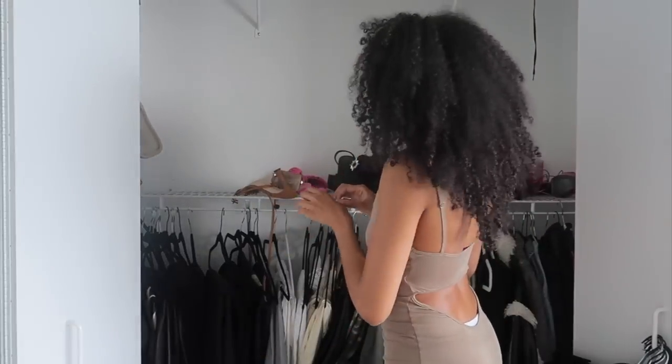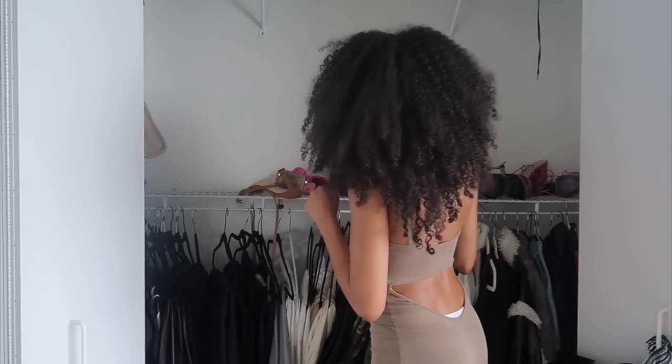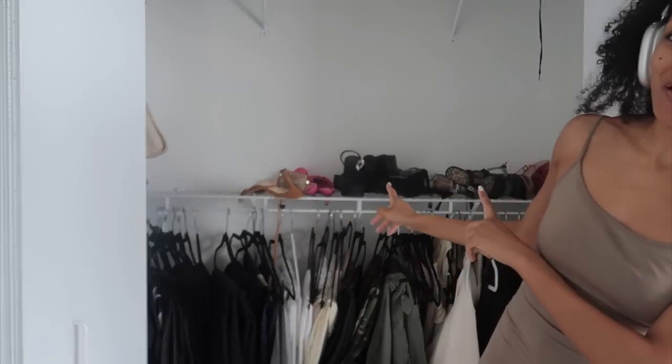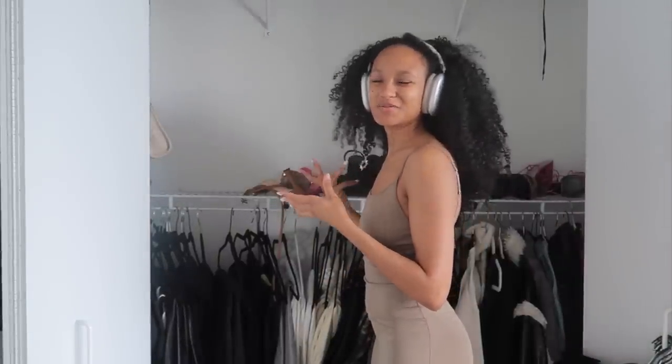Alright, so we're gonna take a break from clothes for a second because I still have this little bottom row. I have some shoes up here and then I also have some shoes down here. So I kind of just want to go through them. Obviously make them look better because they are really out of whack right now. Not that you can see them anyways because my clothes hang up so you really can't see them.